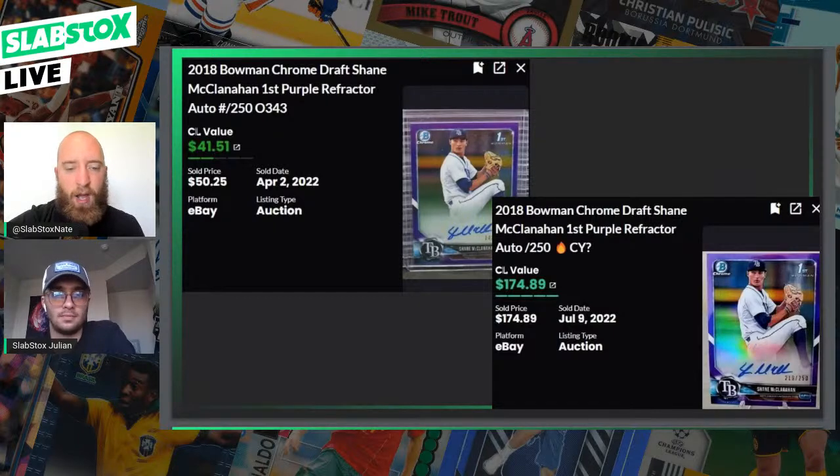He has been amazing. One of the front runners for AL Cy Young. There's a couple of them, but he's one of the front runners. And you can see here that he had a really good year. People were probably buying in because of the good year last year, hoping for big things.